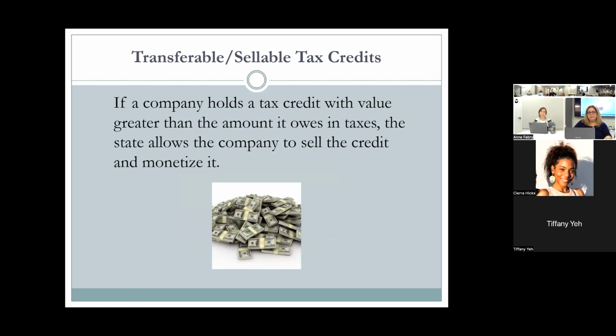If you are a company that's young or is not profitable and you don't owe any tax dollars to either the state or federal government, in Pennsylvania, they have sellable tax programs where you can sell your tax credit to somebody who needs it, and you can monetize the amount of your tax credit. So now you have capital for your business. And this is what a lot of young innovative companies are doing in this area, is taking advantage of some of these programs. And I'm going to talk to you about what they are.